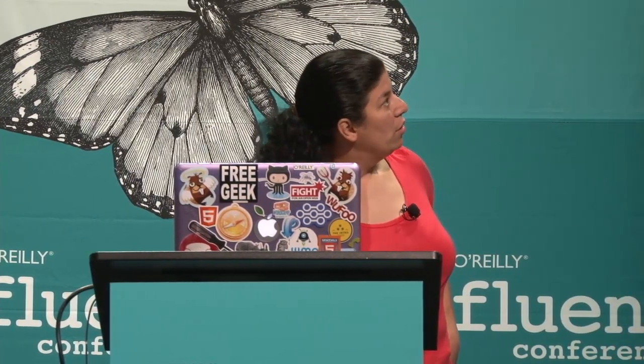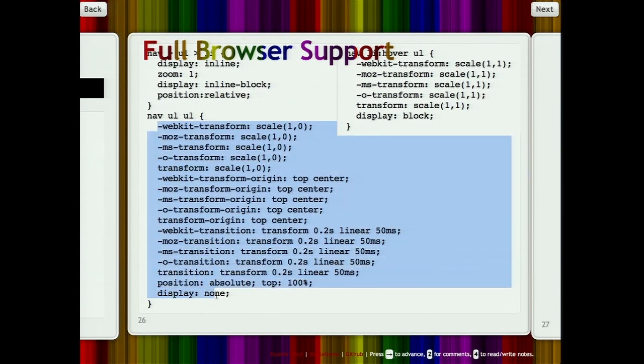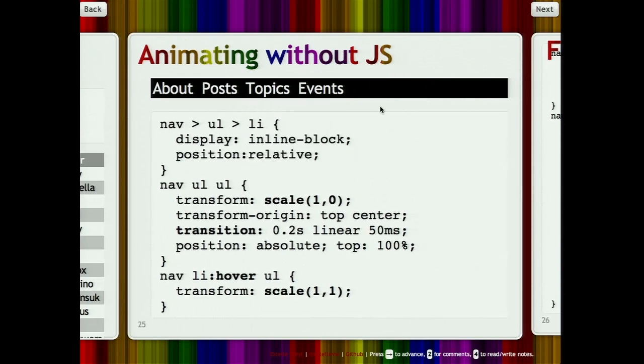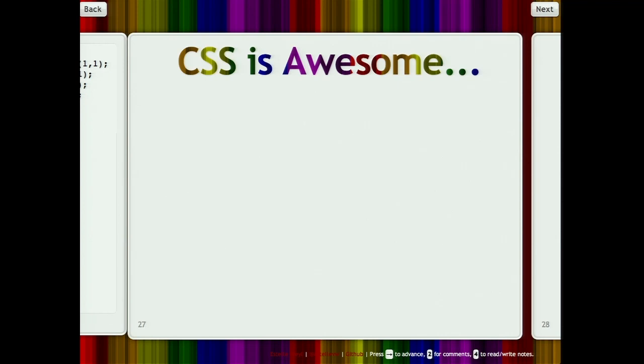If you actually want to do it, this is the part that makes it work in IE 7, and this is the part that makes it work in all browsers. That looks ugly right now. You can use Sass, you can use Less, but you know what? This crap right here, all this crap, is less than importing a library, and it also doesn't use up as much CPU, because if you're doing this using JavaScript instead of CSS, you're using up your user's battery if they're on a mobile device, or if they're unplugged. What does this say? It says CSS is awesome.